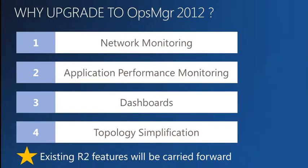And finally, we know it's very important. You guys have invested your time and money in building either custom management packs or even using some of the features that were there in R2, such as ACS or AEM. And we are committed to carrying these features forward in 2012 as well. So if you have your custom MPs, if you enable ACS or AEM, this will work in 2012 as well. So that's the product team's guarantee going forward with upgrading to the new release as well.